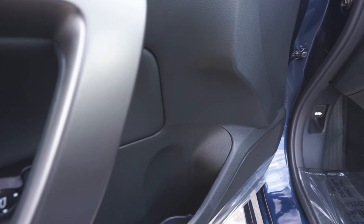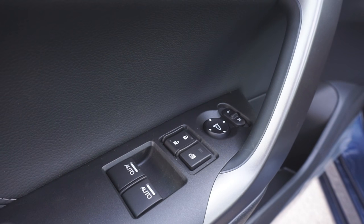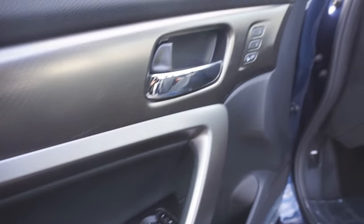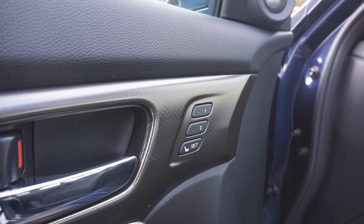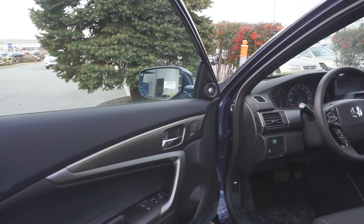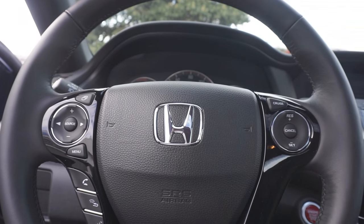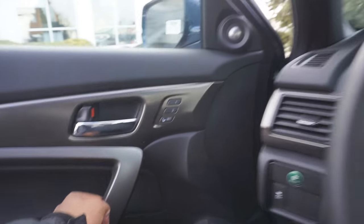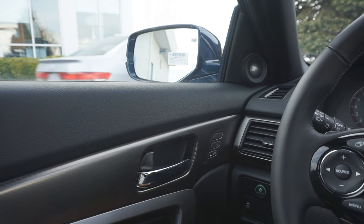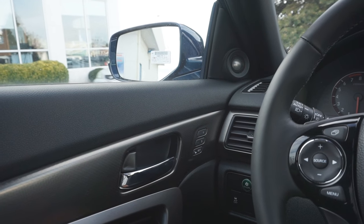You have a cup holder and some storage. Now, both windows are automatic. Here are your door locks, window locks, and mirror controls. You also have two position memory for your driver's seat. Now, like any new car, you get a really nice thud when you close the door. I really appreciate that. Makes me feel like I'm in a solid car.